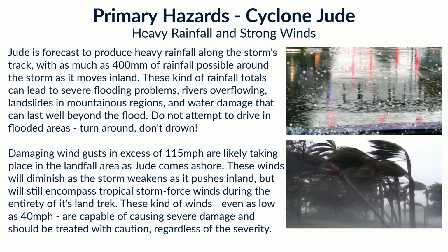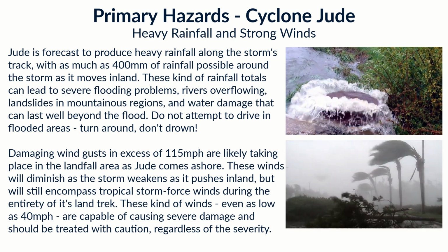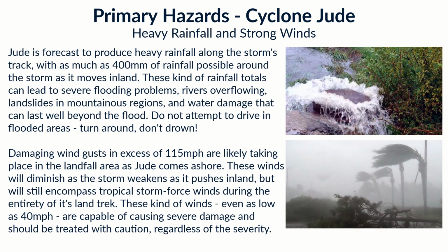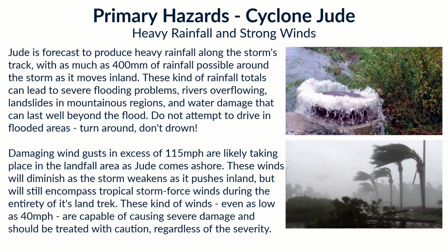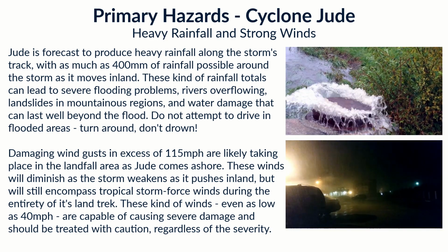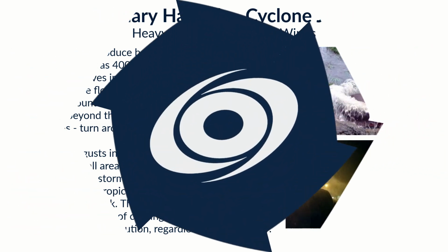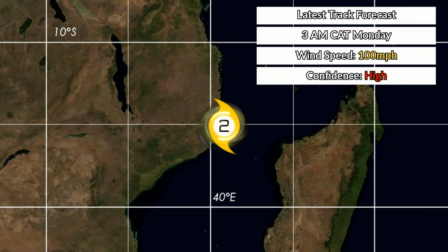Damaging winds, though. Gusts in excess of 150 miles per hour are likely taking place in the landfall area as Jude is making landfall. These winds will weaken a little bit as the storm comes inland, but winds even as low as 40 miles per hour, which is low-end tropical storm force, can cause severe damage and should be treated with caution regardless of how strong the winds are.